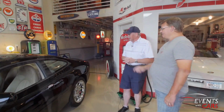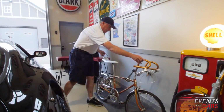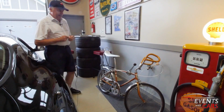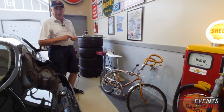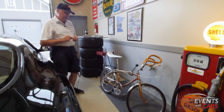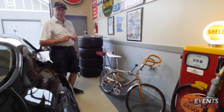Tell me about your bike. This is a 1967 Schwinn Ram's Horn Stingray bike. This was my 12th birthday present in 1967. I rode this from 1967 until about 1973 when I got my first car at Minnetonka High School. Then the bike went into storage, hanging in my mom's outbuilding or barn in the backyard for about 42, 43 years, until about 2 years ago I said, I'm going to get that bike down and restore it.